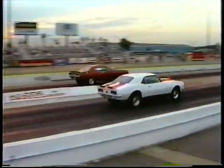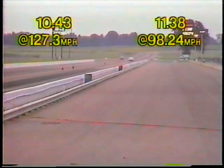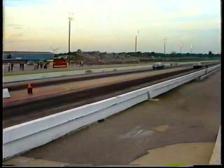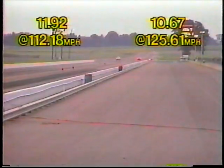A Modified Production. In a pony car shootout, Kirk Manuel's 440 '70 Challenger beat Ed Bendel's 467-powered '67 Camaro, 10.43 to 11.38. Former Super Stock racer Dick Lowry again dominated B Modified Production in his 461 Chevelle by outrunning Gary Turner's 463-powered '72 Olds 442, 10.67 to 11.92.